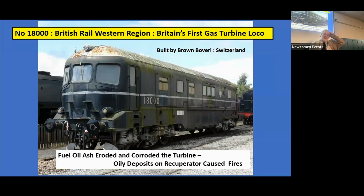But I put that up partly for another reason. If you look at the top corner of this screen, it says built by Boveri, Switzerland. And this is a handy way of getting onto the next slide.